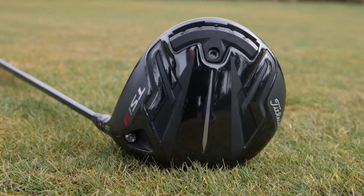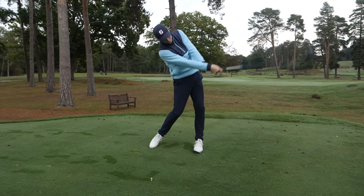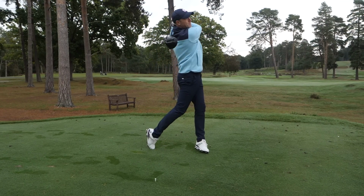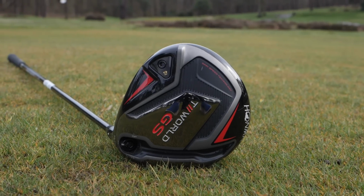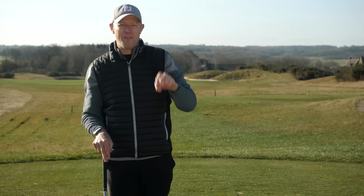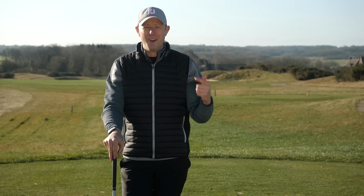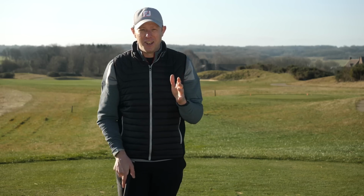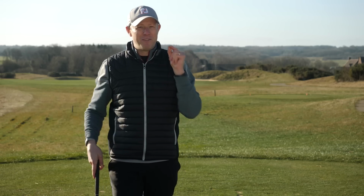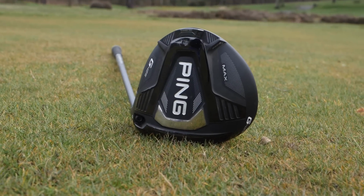But there were a few drivers that stood out. I think the Titleist TSI-3 provided impressive consistency of ball flight, and then distance as well was very good. The Honma really felt incredibly stable through the ball. But there was one driver that just pipped this area of our testing, and that's because when I looked at the spin rates of all the different shots that I hit on the launch monitor, there was a variation of just 101 RPM. That's incredibly tight. So for me, the driver that I would pick for consistency would be the Ping G425 Max.